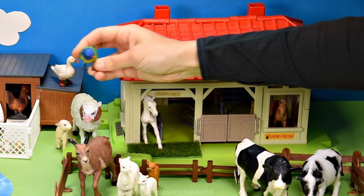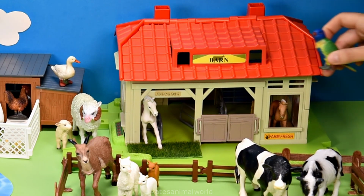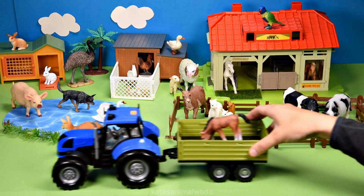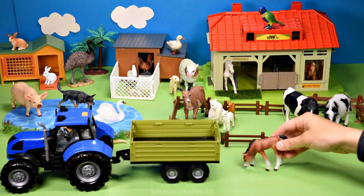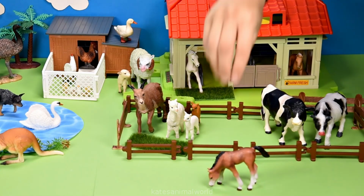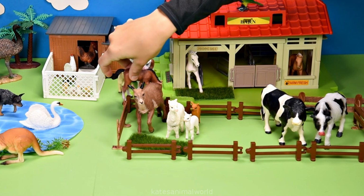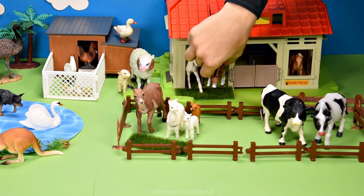Oh, it's a bird. Oh, what type of bird is it? It's a lorikeet. Nice landing. Who's in the back of the tractor? It's a brown horse. Okay, let's pop the horse in the stable with the other horses.